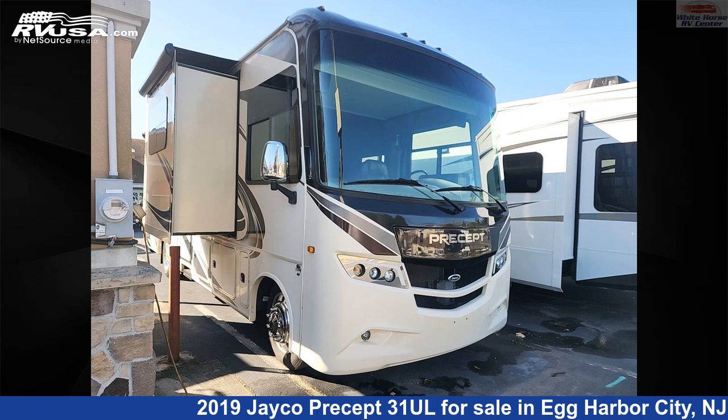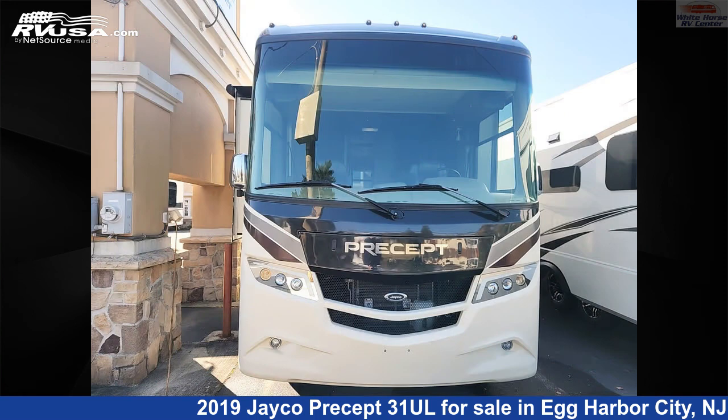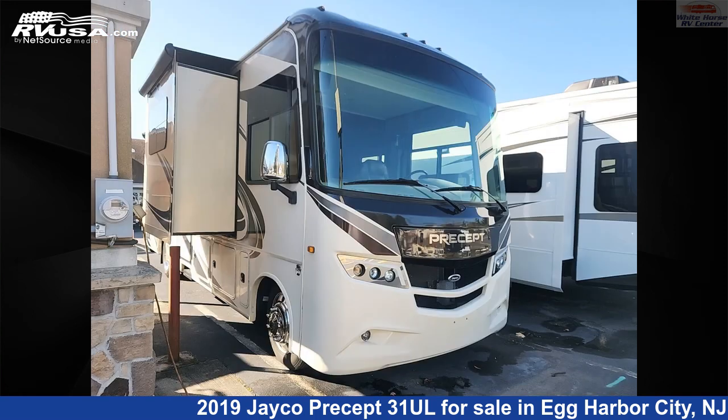This 2019 Jayco Precept 31UL is a Class A RV. It is located in Egg Harbor City, New Jersey 08215 and is offered for sale by White Horse RV Center.